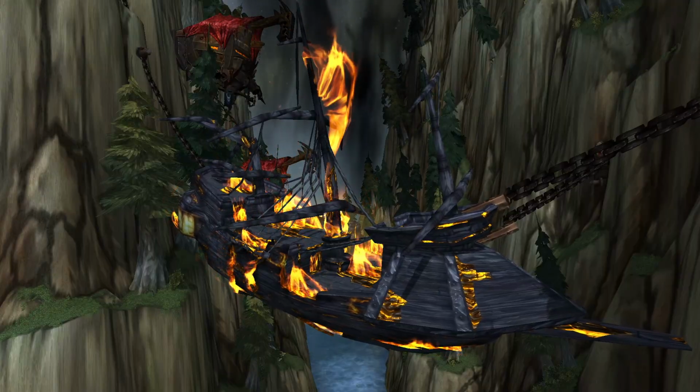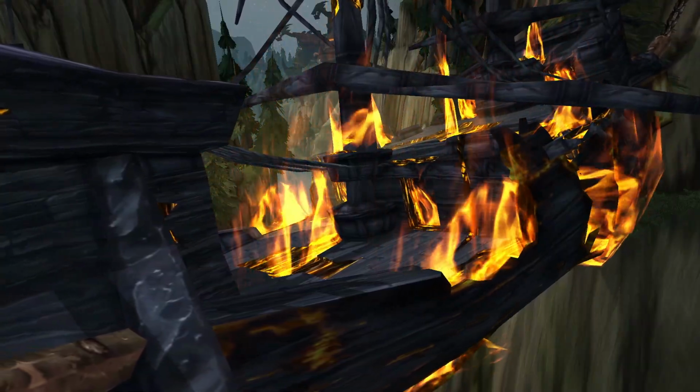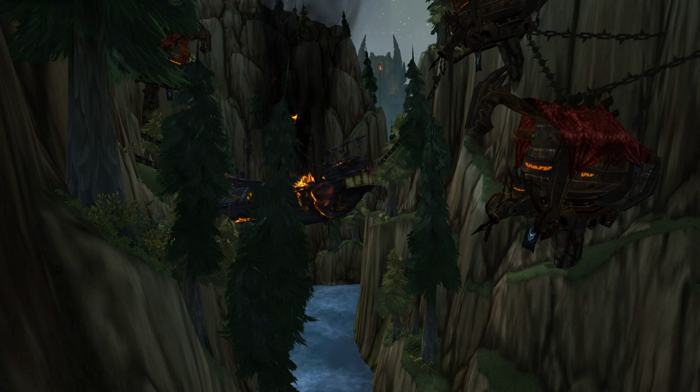And that's really it. It's just an aesthetically pleasing ship hanging above the fjord. Although I don't know if it'd work on me. I'd be like, dude, that ship looks sick. You know what I mean? So either way, it's a cool ship and it's wrecked. And that's why it's number 5.